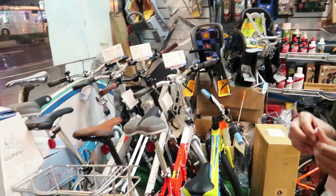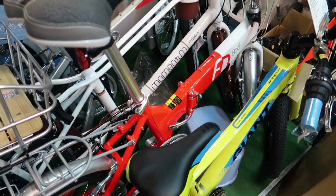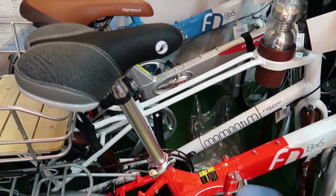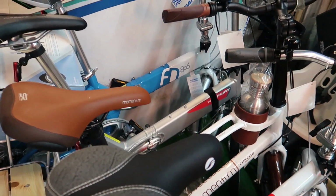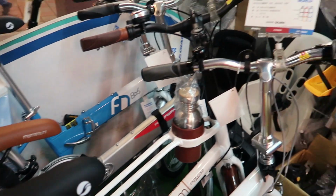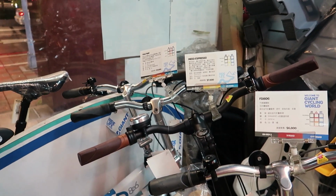Tung likes the more manly bicycles. So some other bikes we got here. The folding, sort of storable bikes here are really popular. So we've got a couple different models here. I'm not too familiar with these brands myself. This looks to be a Halfway, an FD806. Not quite sure what those are, but you can see some of the prices here.